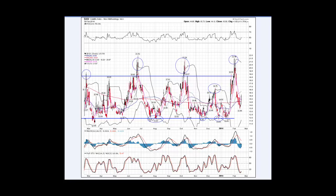So we're going to see, could this be the catalyst that we are looking for to see further downside movement? Not sure. But we did get an outside day reversal to the downside, which tells me that we could be looking for some further weakness, at least for the next few days, few weeks.